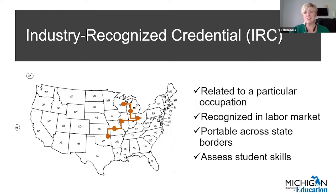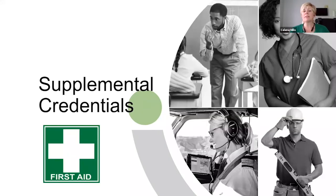An industry recognized credential is a credential that is valued by the labor market and by employers. A lot of times it is portable across states, or at the very least, there's some sort of reciprocity agreement where they then recognize or understand what that credential means. It allows us to, again, speak the same language as our employer partners. The other big piece of that industry recognized credential is that typically it's very specific to an occupation. So it tests those occupational skills for one or a very small subset of occupations, as compared to what we're calling supplemental credentials. And those are things that you all will be familiar with.